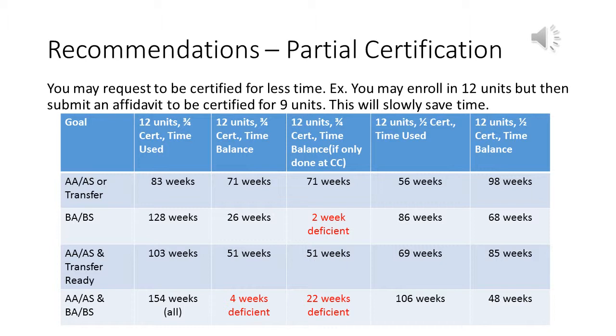You may enroll in units and then be certified for less time. And this is what I mean. You can be enrolled in 12 units full time and then be certified for 9 units. And that's perfectly acceptable. The only thing you have to do is let your certifying official know, and it has to be done in writing. At our school, we prefer an affidavit, but it can just be in writing, notated somewhere, that you are requesting to certify fewer units. If you do so, you will slowly be ticking away at your college requirements, while even more slowly ticking away at your VA educational benefits, which is great.